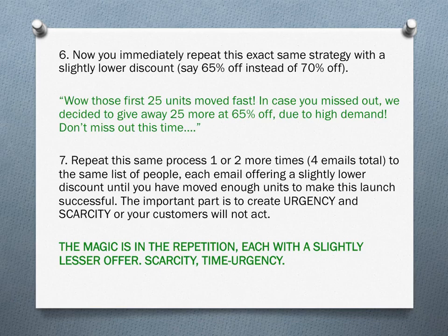And then you do that exact same process 1 or 2 more times for a total of 4 emails. No, sorry, not however many it takes. Up to, but not exceeding 4. So 3 or 4 emails. Usually 4 will do it. 4 emails to move 100 units or 200 units, or however many units you need to move to get to page 1. Now, generally, we do 10% of our total inventory.